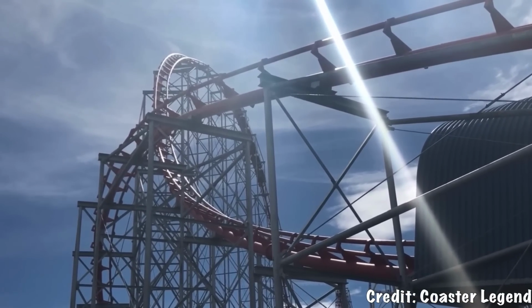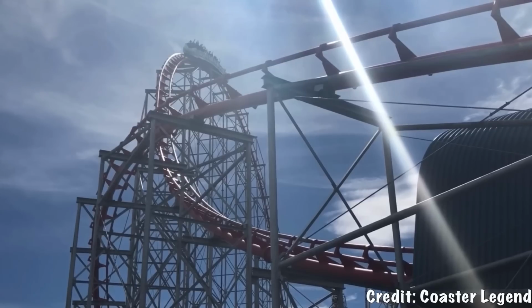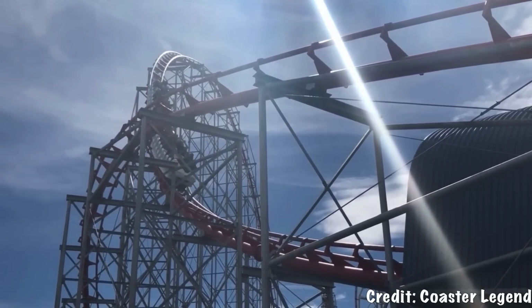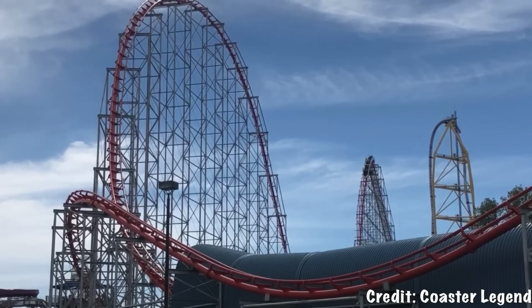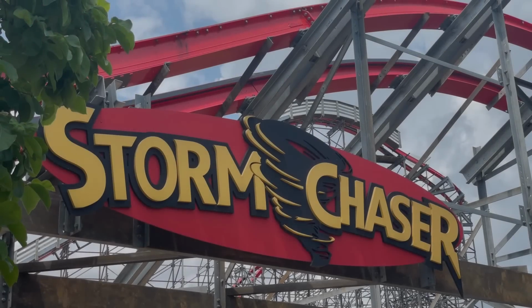Funny enough, there are a few more Cedar Point coasters that were publicly redesigned, including Top Thrill Dragster, Corkscrew, and Gemini, but that's for another video.